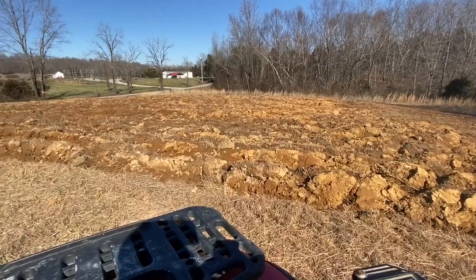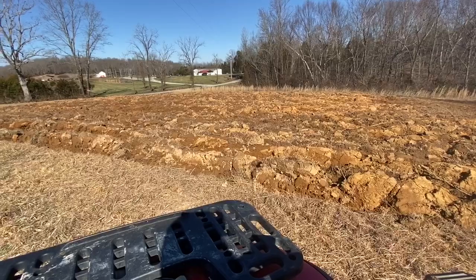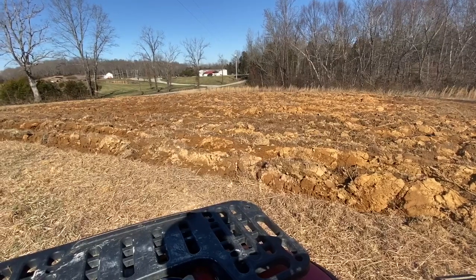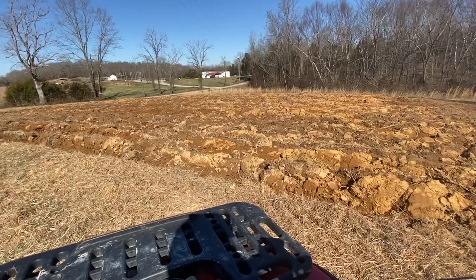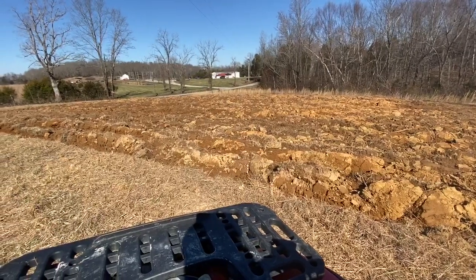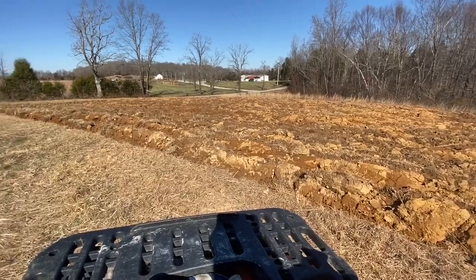Well, she's looking pretty good actually. Tops are starting to dry out and should break down as long as we don't get a ton of rain left. Shouldn't be long now. I think we're going to be able to get some good action going on this field. Start getting the disc in here, get it broke down. Still like to see a little more freeze and thaw on it.